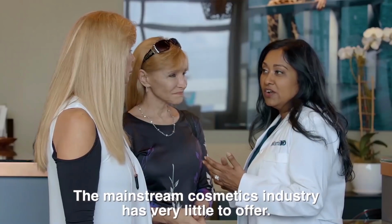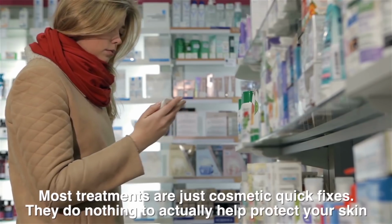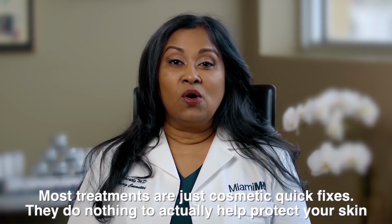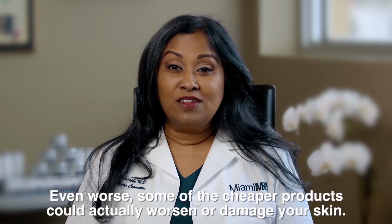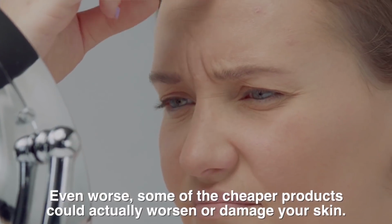The mainstream cosmetics industry has very little to offer. Most treatments are just cosmetic quick fixes. They do nothing to actually help protect your skin or address the toxic protein that's the root cause of aging skin. Even worse, some of the cheaper products could actually worsen or damage your skin.